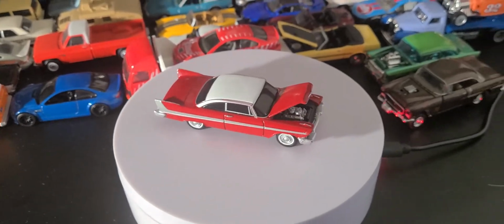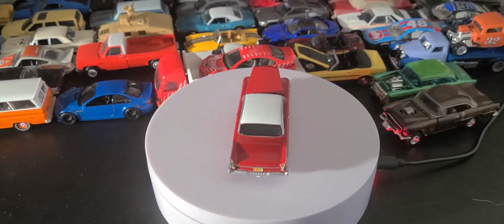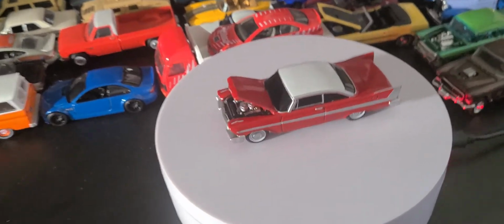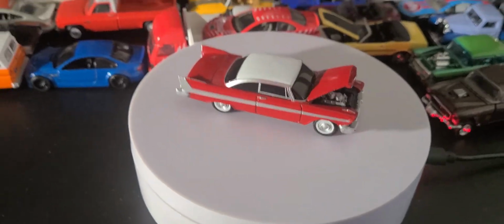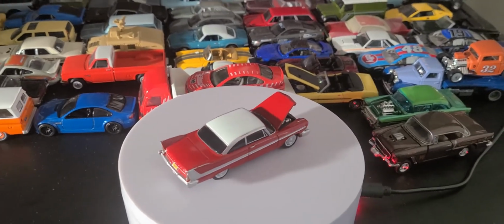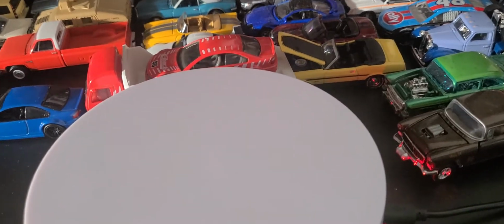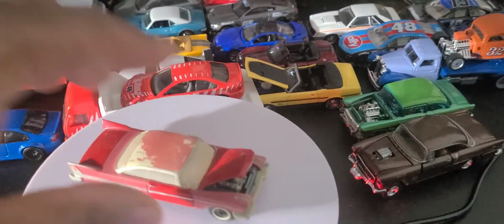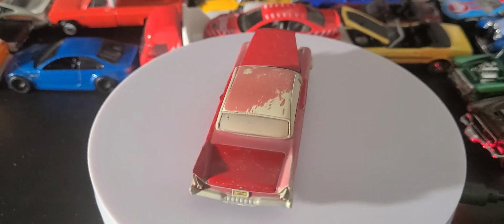They captured the look of the car. The wheels look correct. Just everything about it looks authentic. Look at the chrome metal details on the engine and that engine bay. I also have another version of Christine that I got last year. This is the partially restored version of Christine, which I got in early 2020.